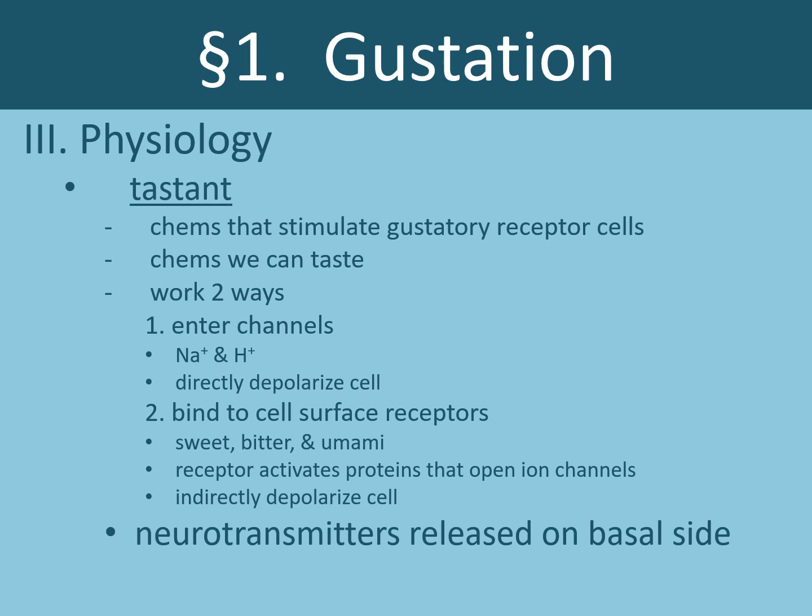Once an action potential is carried out, on the basal surface of taste cells, neurotransmitters are released. Those neurotransmitters will diffuse across the synapse and bind to the dendrites of target sensory neurons. Those sensory neurons will be stimulated and send a signal up to the brain.